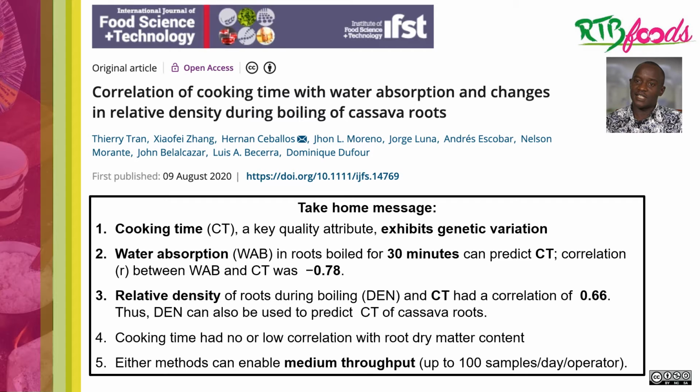The first one is that cooking time as a key attribute has good genetic variation, which means there's a possibility for selection and improvement. 2, that water absorption, especially over a duration of 30 minutes, can reliably predict cooking time. The same happens with relative density; it can reliably predict cooking time. And fourthly, that cooking time had no correlation with dry matter content. And in the end, this protocol of water absorption can be a medium-throughput method that can be used in assessing cooking time, which is a very critical attribute.